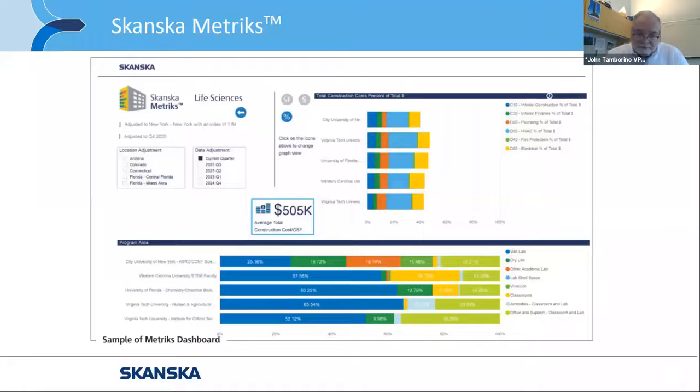This last slide is a Skanska metric snapshot of our benchmarking database. It's used by our company across the US in order to crunch numbers to make sure that the numbers we give to our clients are within the range of other projects of similar size and scope. Here is an example of 5 life sciences projects across the US. We give a lot of information on these things.